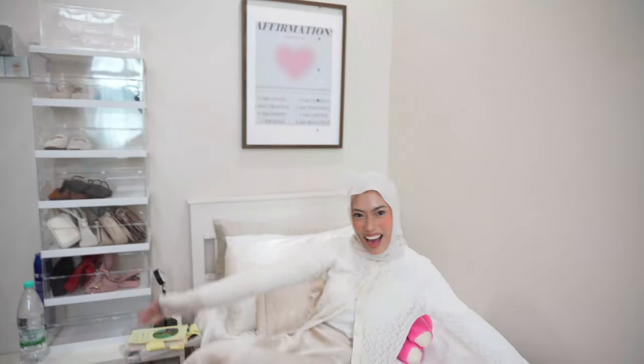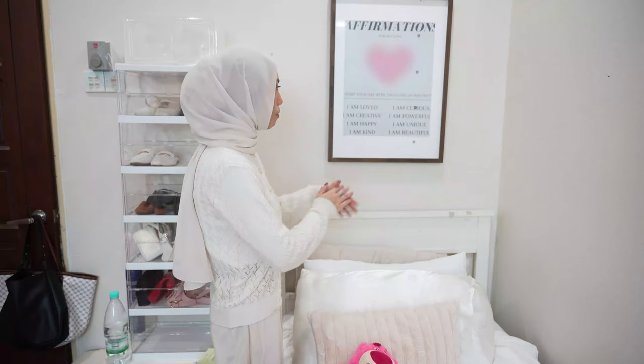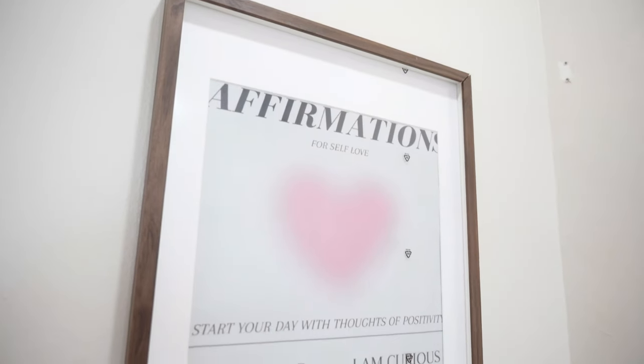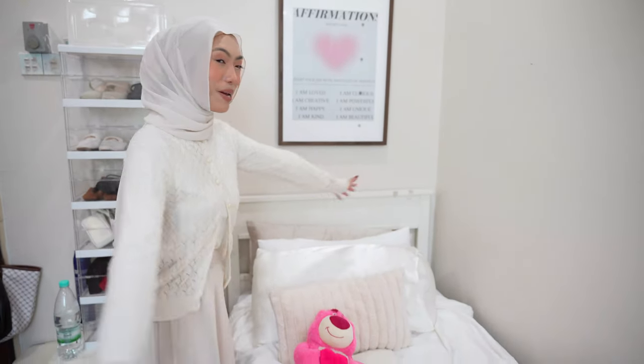So this is the best part. My bed. It's a very old bed. On top of my bed, I just have my frame right here. It says affirmation for self-love, and I think it's important for me. I can wake up and look at this, you know? It boosts my confidence and mood for the day. And then let's start with my bed.